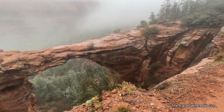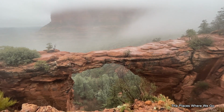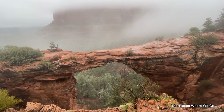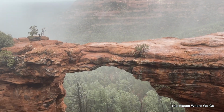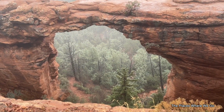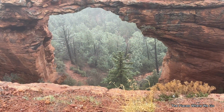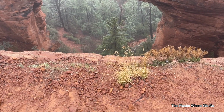And when you're looking at it from the other side, it looks fairly narrow. It looks really narrow. Yeah, with a really, really long drop below. It is a very long drop. Not for the faint of heart. It is not. If you have anxiety about things like this, you can get anxious, even just thinking about going out there.